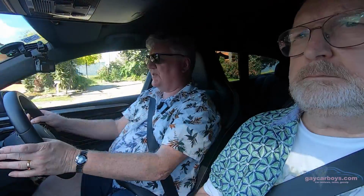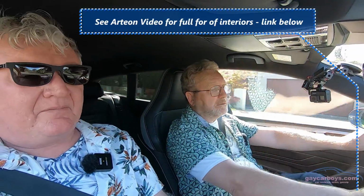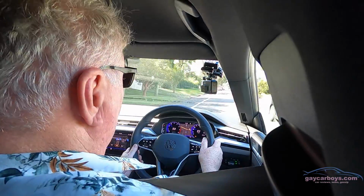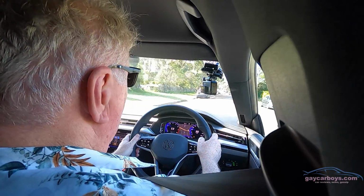Interior. I think the interior of this looks very nice. Certainly looks classy. Nice little bit of stitching there. Nice metal trim at the top. Do you like the dash? I've always loved the VW dash. This is the full width one. The Volvo also has a full width one. I think the Volvo looks a little prettier, if I'm being honest.